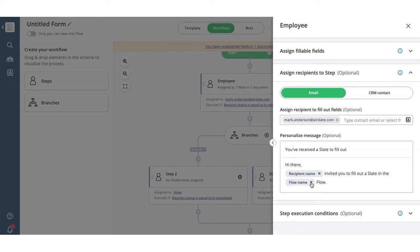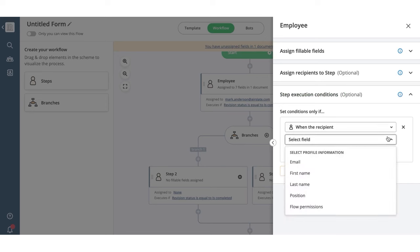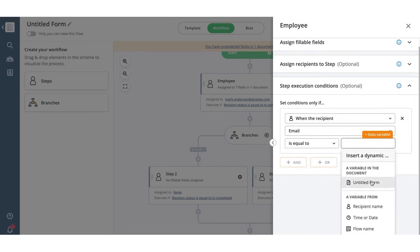With airSlate, anyone can create powerful documents and automate document workflows easily. Whether you need to edit PDFs, create forms, e-sign documents, or automate your document workflow, airSlate has everything you need.